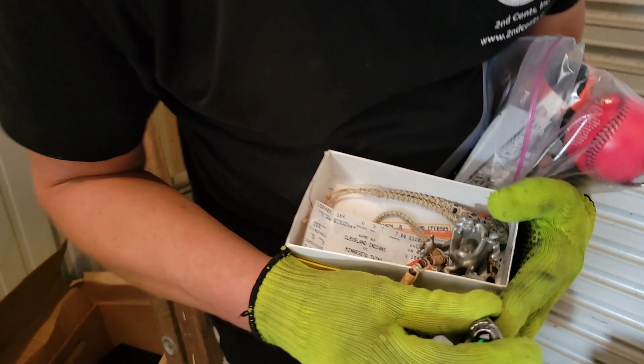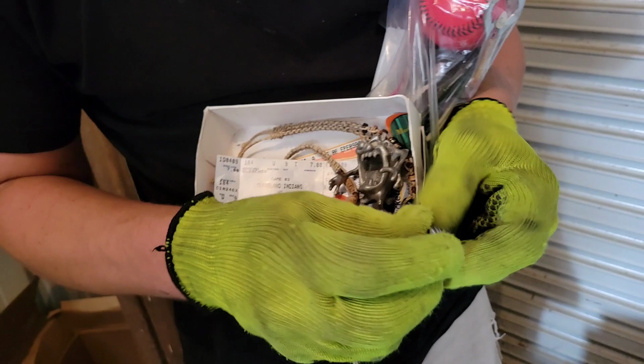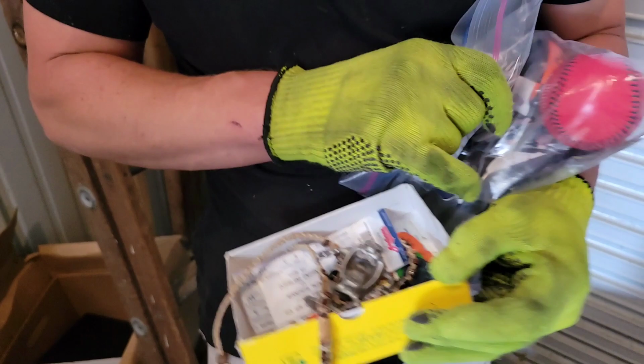Class ring. Oh, come on, be gold. I'm not sure. It might just be. We'll have to look at it later, but found tickets, guitar picks. That's pretty cool. Any other treasure in there?